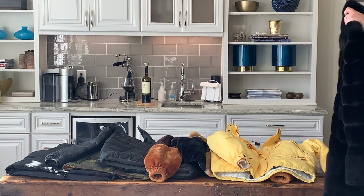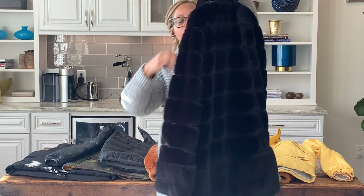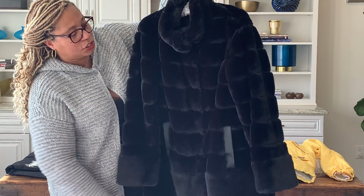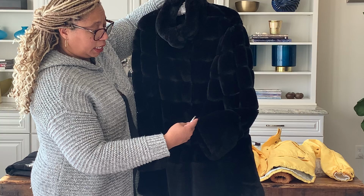Okay, our last piece we're going to show you today is really pretty. This item is new with tags. It just came in our inventory. It is to die for. Gorgeous! Holy moly, gorgeous. This teddy bear fur made to look like real fur jacket is to die for. This is actually a petite large.